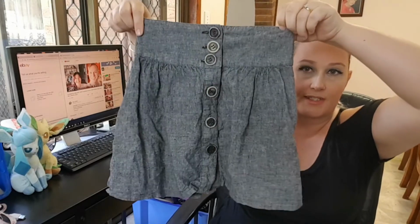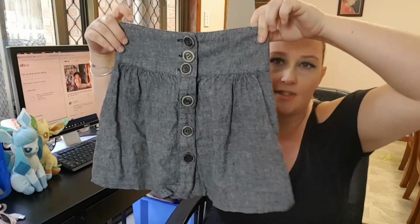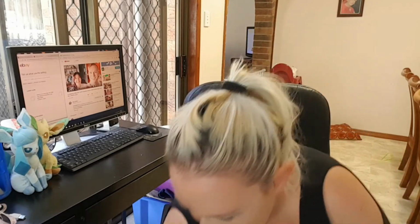I grabbed this for my daughter Trinity. She's my oldest. She's actually 10, but she's quite a solid girl. She's not fat or anything. She's got a very athletic build, so she'd fit women's size 6 bottoms. So I got her this little women's size 6 skirt, but she will definitely fit this because it's so tiny. And yeah, it's JJ's size 6, nothing special. She'll like them. So there we go.